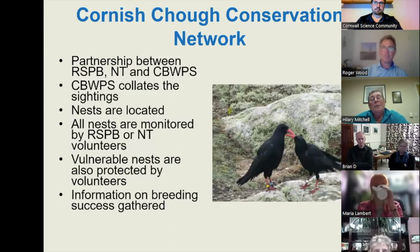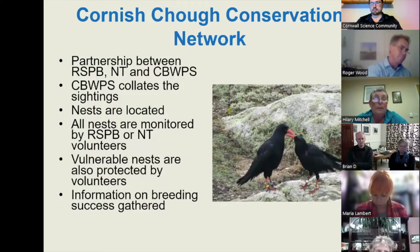So the Cornish Chough Conservation Network, as I said, took over chough conservation when the RSPB's project came to an end in 2019. It's a partnership between the RSPB, the National Trust, and CBWPS, Cornwall Birds. So Cornwall Birds collects the sightings. There is a choughs@cbwps.org.uk email that I look after. So any chough sightings that get sent into that, I know about.